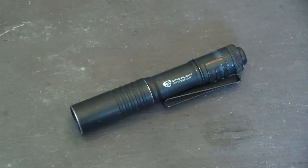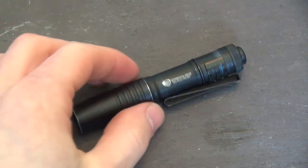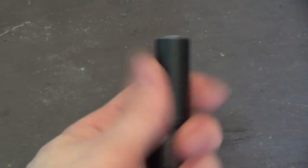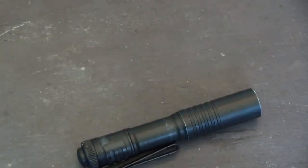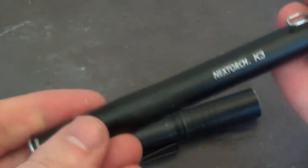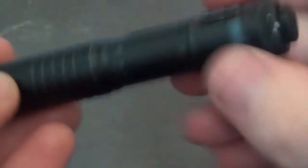As you can see there is some texturing here in the front portion of the light, and personally I really like that. It gives you some tactility to it. If you look at the K3 here, the K3 is completely slick. There is no tactility to it, and personally, oh, by the way, this is just some residue from electrical tape, but it's very slick, and I don't personally like that. So this gives some tactility, and I personally like the feel.